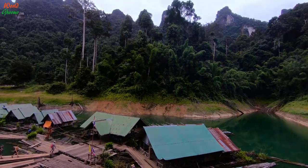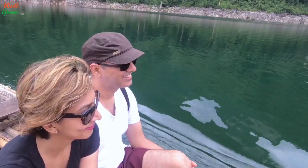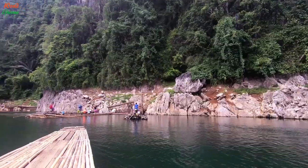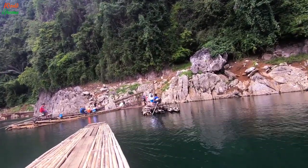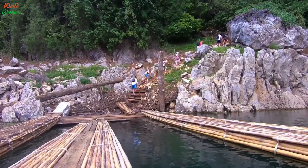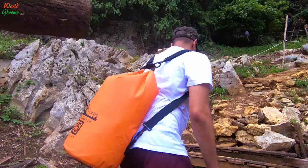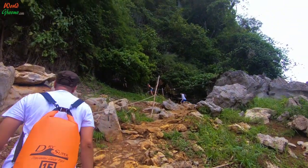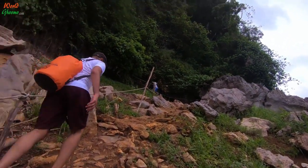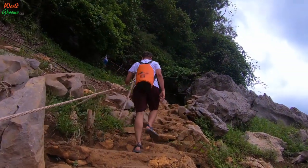A 1.5 kilometers of trek got us to the rafting point. We quickly hopped onto one of the bamboo rafts to reach the entrance of the cave. We had absolutely no idea about what we were going to see. We had to further climb up around 50 to 60 steep steps to make it to the entrance of the cave, and it wasn't an easy one.